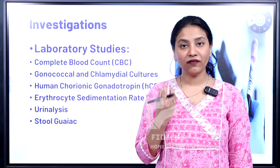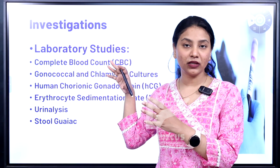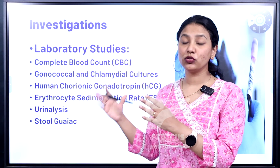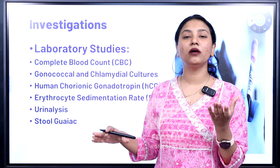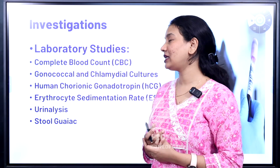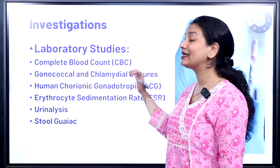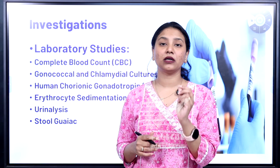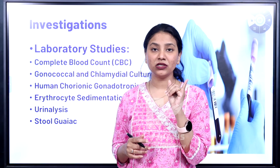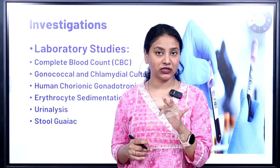If there is any active infection, there can be an increase in the pain scale without any problem in the female reproductive system. So to differentiate if it is a female reproductive problem or a systemic problem, we have to do CBC and ESR. Apart from that, we should be doing gonococcal and chlamydial cultures, if there is any sort of difference in the thickness, color, or odor of your white discharge.